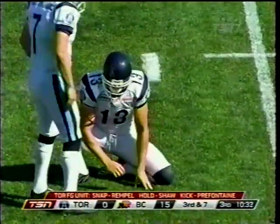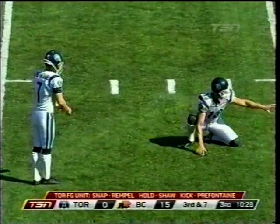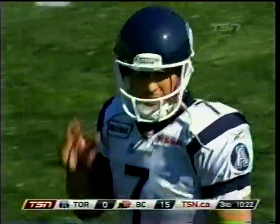Prefontaine, who made a field goal, but the whistle had blown just before halftime and then had to reboot it and then missed. This is just a chippy. Puts it through. The Argos are on the board. They come from the locker room and finally get their first points of the ball game.